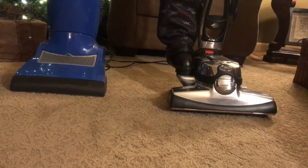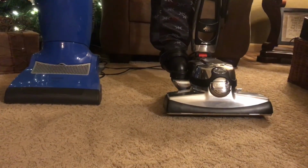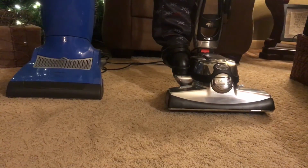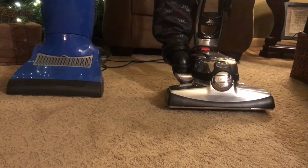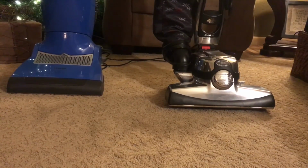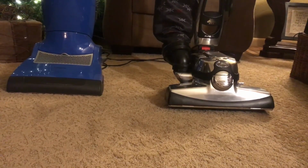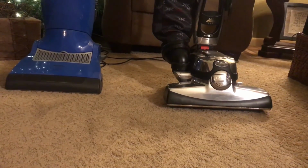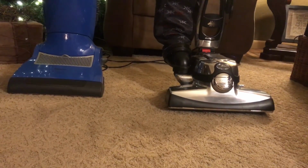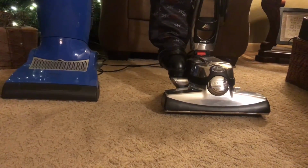So it's actually a more efficient system to have a direct air machine, but the pores in the bags can clog up just as easily and also create an air escaping problem. The air isn't being exhausted quick enough, which is why your post-motor filter is just as important to keep clean as your pre-motor filter.